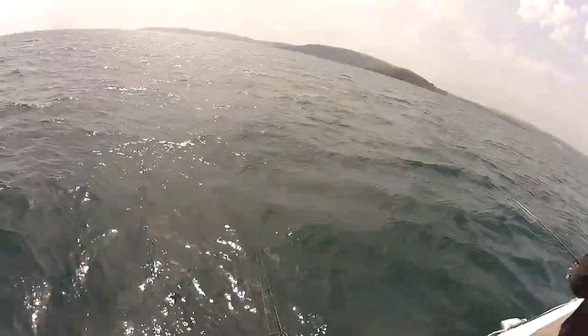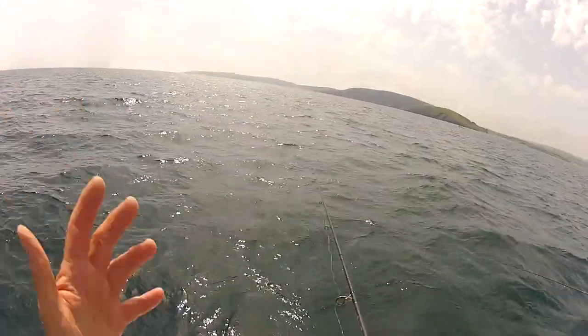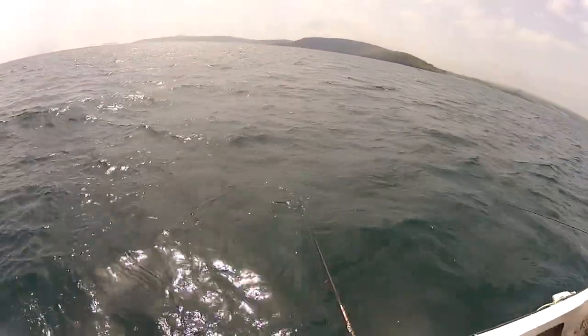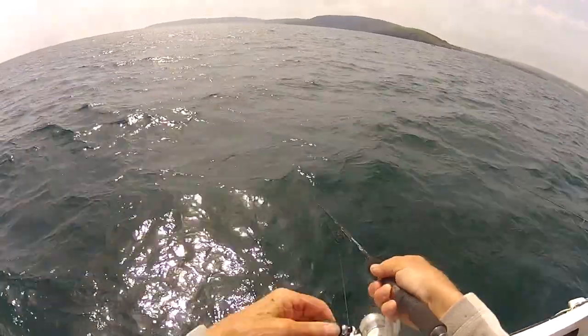For that reason, I'm only going to do a retrieve about 10 or 12 turns, which is the hot spot of the pollock area, and then I'm dropping it back down again. I'm not going to go up and down through a big volume of area, you know, top to bottom. I'm just going the bottom third, I would say. That's about what I would consider to be prime pollock territory.